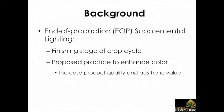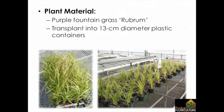So we came up with the idea of end of production supplemental lighting, where basically a grower could grow their crops, whether it was lettuce, purple fountain grass, or other foliage ornamentals, under the same low light conditions, and then right before that plant is either going to get harvested or shipped out, they would light the crop under the treatments that I'm going to talk about to increase the overall quality or aesthetic appeal for the consumer.